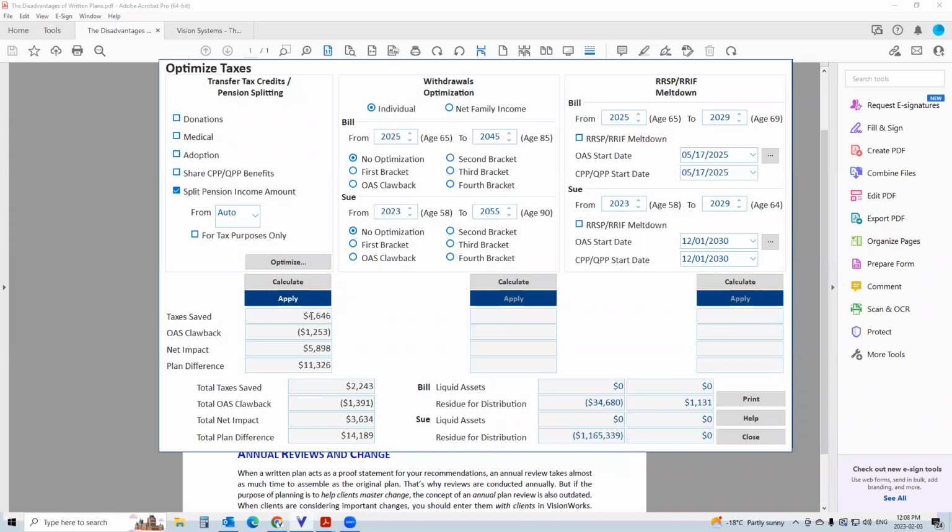This is up to Bill's life expectancy. The OAS clawback will be reduced by $1,200, so there's an overall benefit of $5,900, and then the whole plan difference, because of other factors like tax savings and return on investment and so on, it makes a difference of $11,000. And I'm just going to click apply so we can apply that to the plan.